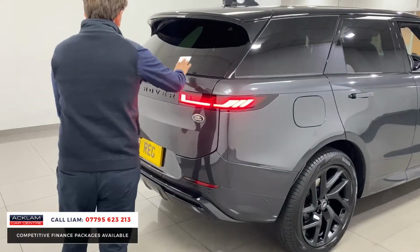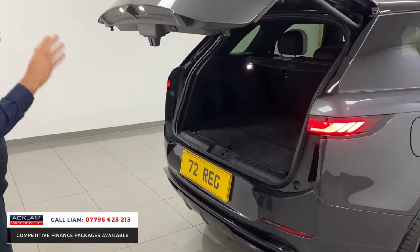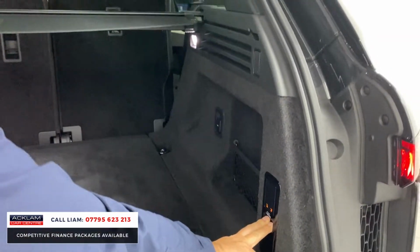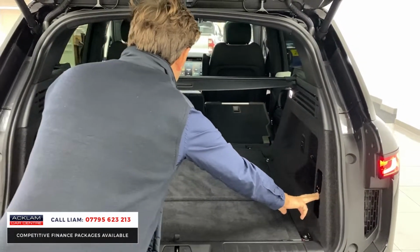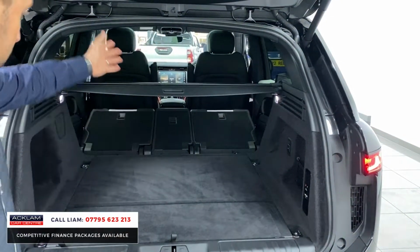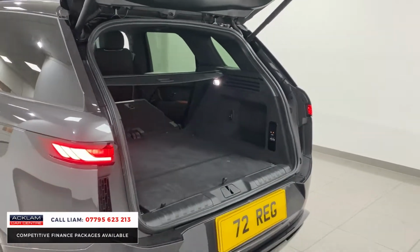Boot space on the new Sport is great as well. And you've got the new option of dropping all the seats down electronically. So you can just press these buttons like this. If you need extra space, very, very easy. Just makes the car a little bit more practical, doesn't it? If you need that extra space, we're coming into Christmas, get your Christmas tree straight in, press of a button, very, very easy.